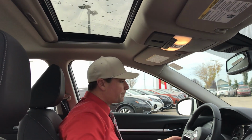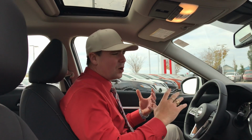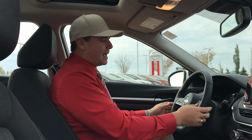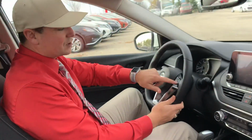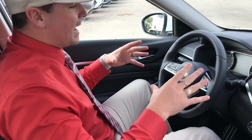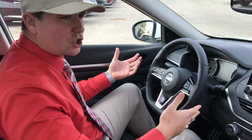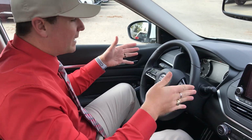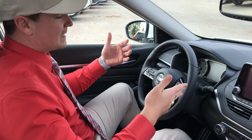Now, I was telling you about the intelligent cruise control and the semi-autonomous driving system called ProPILOT. So that's all controlled right from here. As soon as I press this little button, it's got some blue circles on it on the steering wheel, that turns on all those driving systems. And it uses systems like lane departure systems. So if we get too close to the lines, it'll let us know. It'll put us back in our lane if it needs to. It has that steering assist.